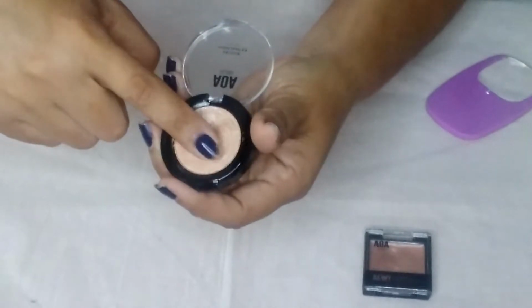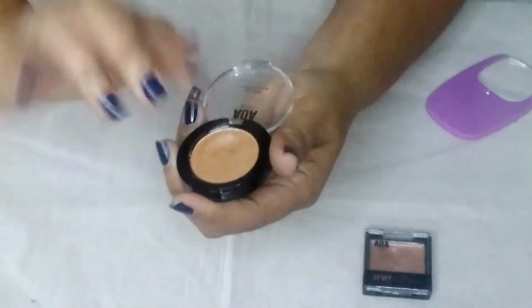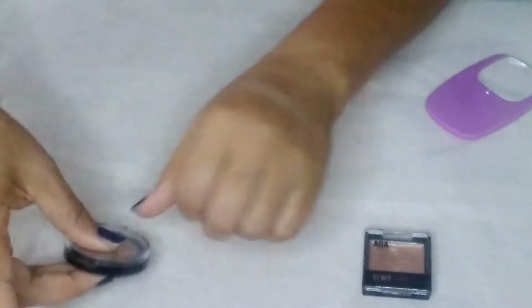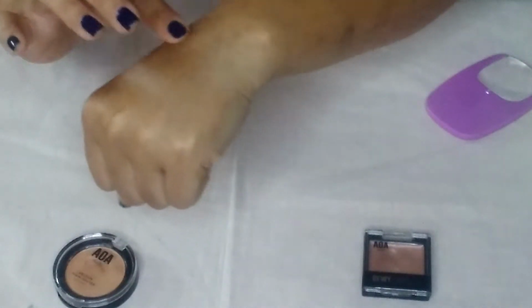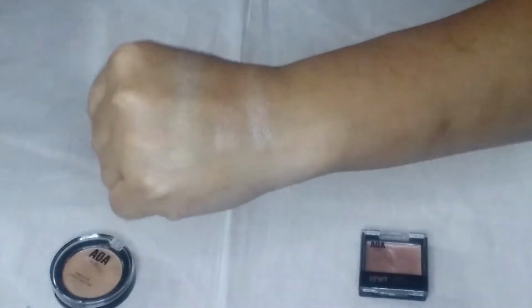This one has a bit of a bounce to it. It's so creamy. It is so wet looking. Oh my goodness. It just gives your cheek this really pretty, dewy, glassy, wet-like finish. For $1, guys, these are some of the most beautiful highlighters in my entire collection.